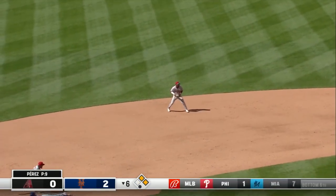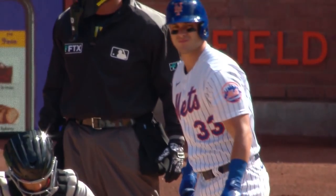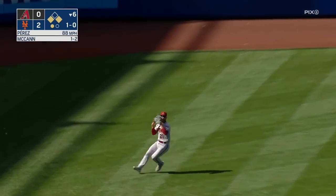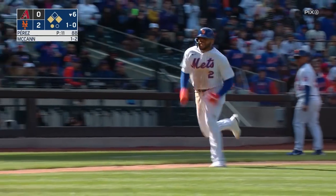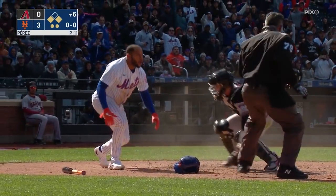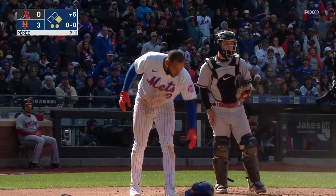2-0 New York. It's McCann the hitter now. He singled in the second, 1 for 2. And he hits one in the air to left field. Sinking fast. Coming on is Hummel to make the catch. Tagging is Dom. He's coming home, and he scores. Dom Smith scoring on a short sacrifice fly by James McCann, and it's 3-0 New York.